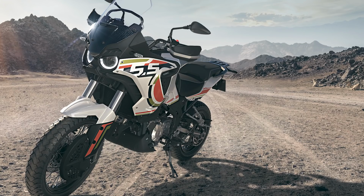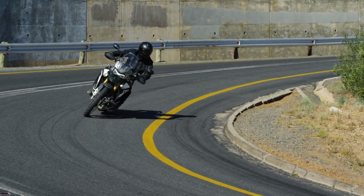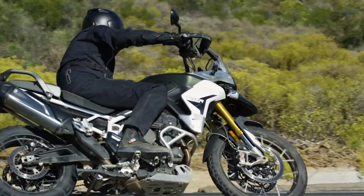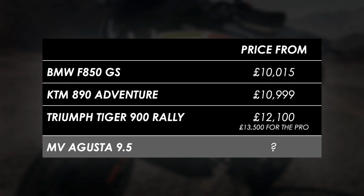8.5 being built by QJ, but what about this bike, the 9.5? It's similar in spec to something like the Tiger 900 Rally Pro. It does have more power and you'd probably say more flair in the design. And so with the Triumph starting at over 13 grand, you'd expect this one to maybe come in at 14 or 15, perhaps even more.